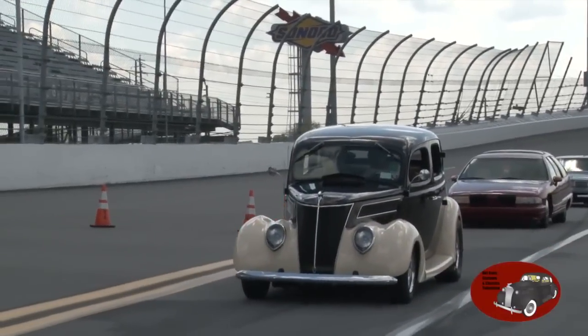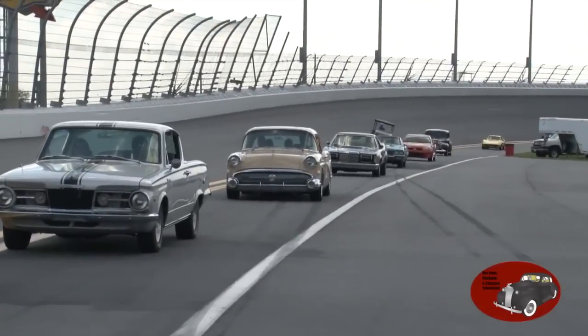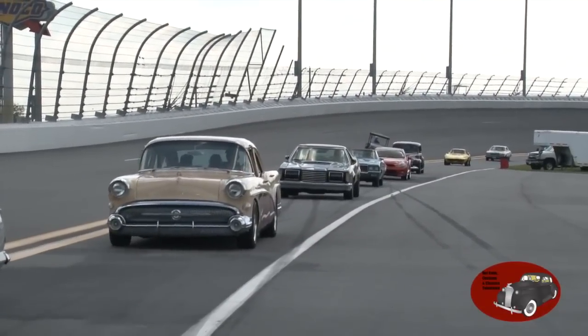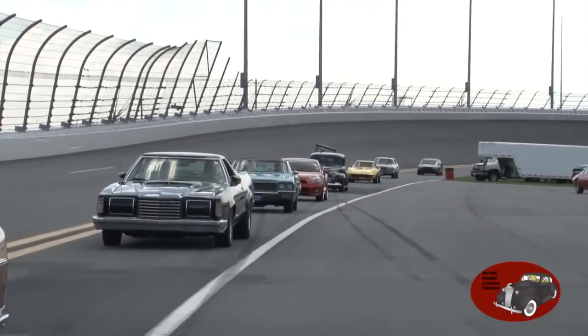I can see behind me we're being followed by not only a Ferrari, but we also have one of the old Plymouth Prowlers, which is a really nice car. And right behind it looks to be an Oldsmobile, and there's a Mopar right behind it. So it's really neat. The history behind this Daytona Turkey Run is incredible.